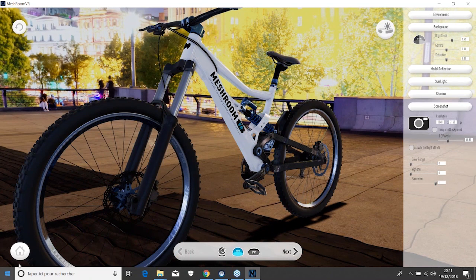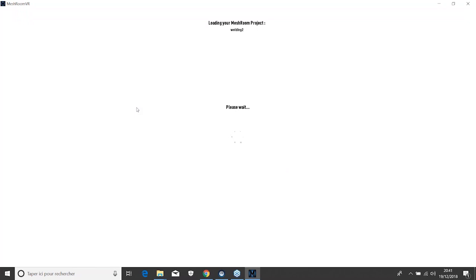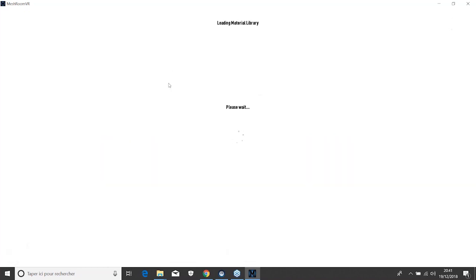So let's open the last file. It's going to be more of an industrial file. So it's this one, I think. So if I don't read you the whole import, I just need to click on the project, and you see how fast it is. For instance, if I've taken 1 minute or 2 minutes to import my file, it's going to be maybe 15 seconds to open it then in Meshroom. It's very, very fast.